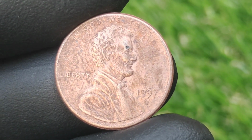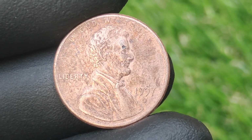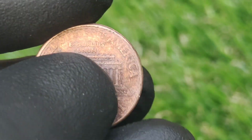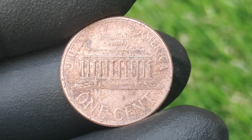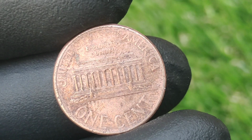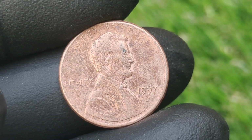These errors can happen for a variety of reasons, such as a misaligned die, a damaged die, or even a mistake during the design process. The 1997 D penny in question was struck with a very rare and highly sought-after error, a double die error. But what exactly is a double die error, and why does it matter?